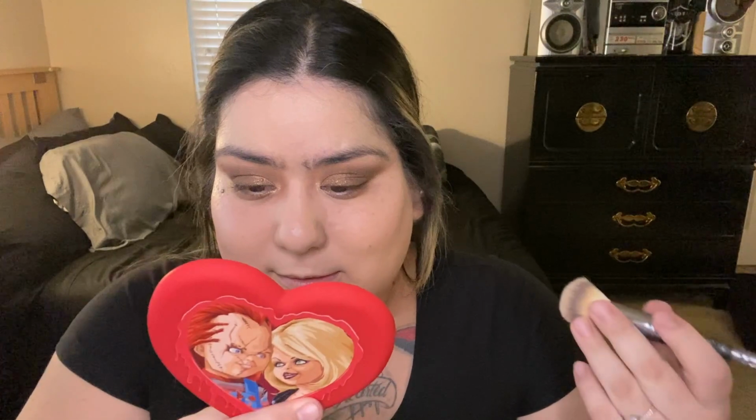But yeah, this is what the foundation looks like, and I just love the way this makes my skin look. It doesn't look too matte, but it's not dewy, and it will fade nice and pretty throughout the day. So that is just something to keep in mind. But yeah, so far so good.